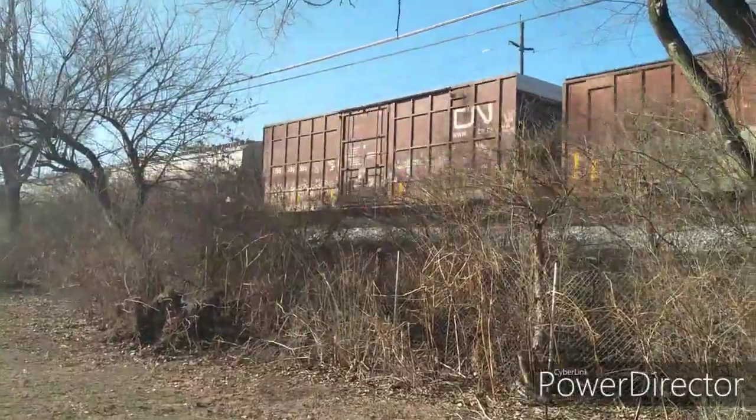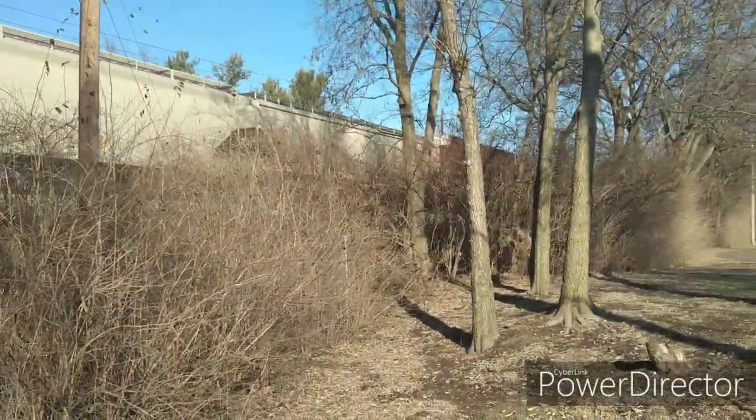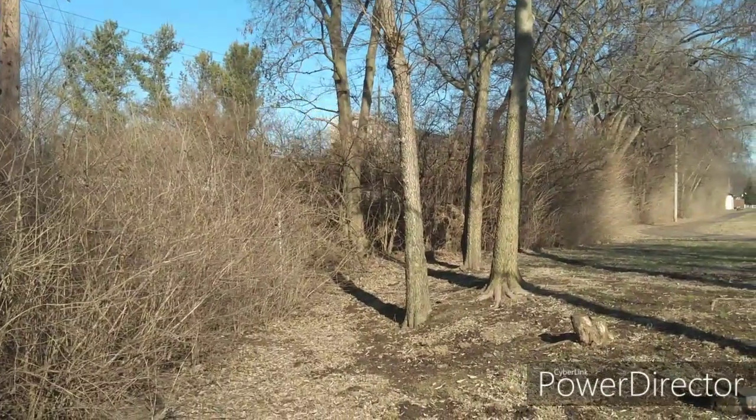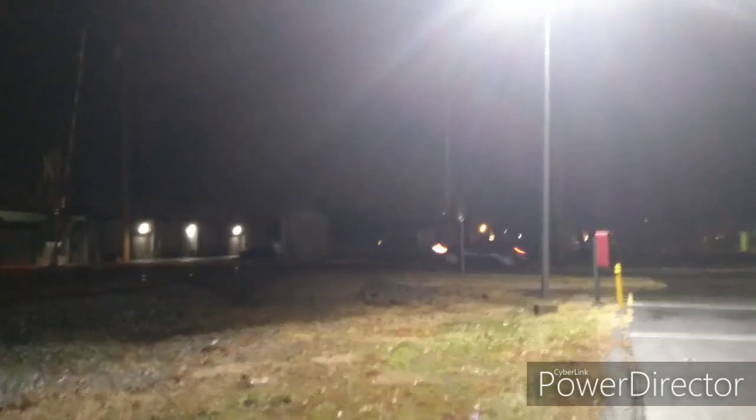And that was all the trains I got before Christmas. The day after Christmas, I happened to be at the gas station in the evening, and it was another case of right place, right time, as a northbound train was coming.